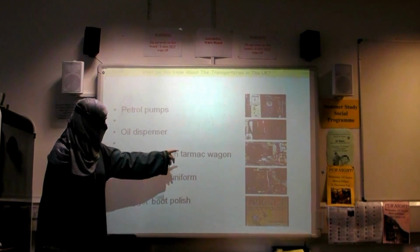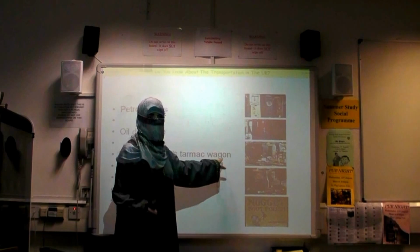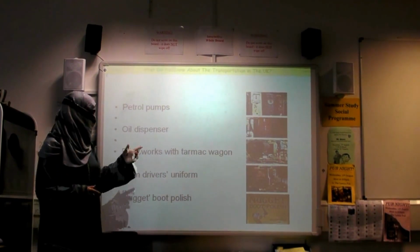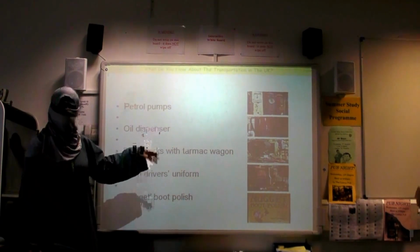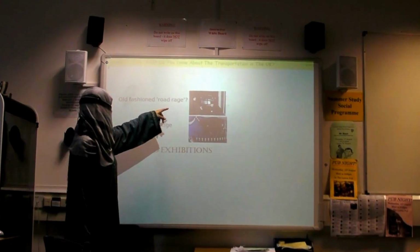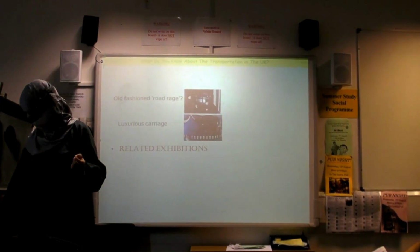Roadworks with ceramic weapons, and you can compare with repairing roads nowadays that we see very arranged, compared with the older one, you can see the big difference. And in the collections, this is an old-fashioned road rage, and this is a luxurious carriage which was used by richer people.